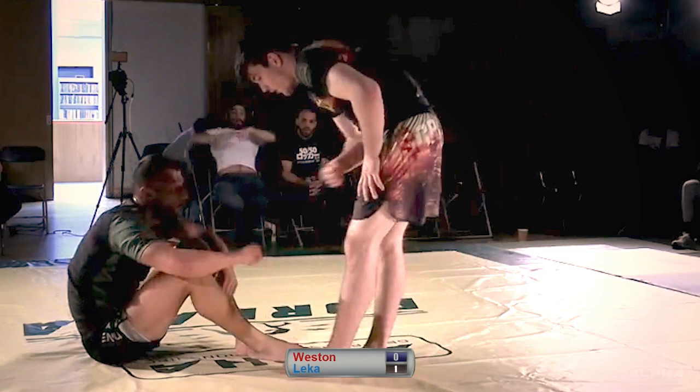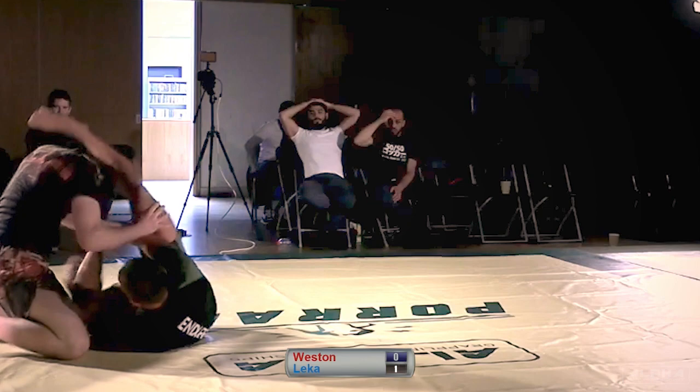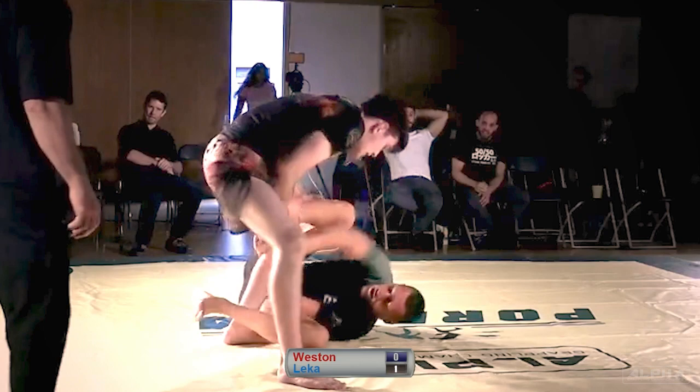Ethan is feeling some wear and tear on that lead knee from constantly using it, trying to pass, and he goes again. Yep, nearly passed. Good head control, but not enough contact with that chest-to-chest pressure, and Yanni's able to recover.